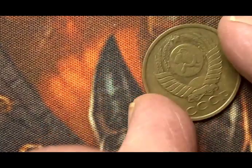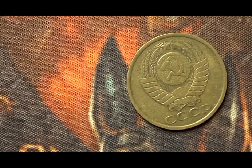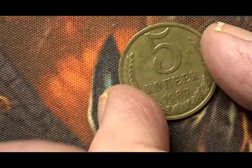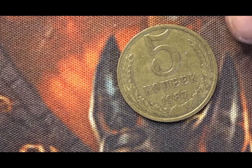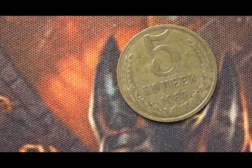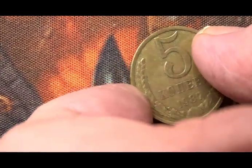The next one is the next value up, a slightly bigger coin. Again, you've got the Russian coat of arms there, and you have 5 kopecks. I didn't get many of this particular type of coin. I think I had 5 bags' worth, and I split them into 5 hunts. In the 5 hunts, I don't think I had many of this particular coin, which is a 5 kopeck.